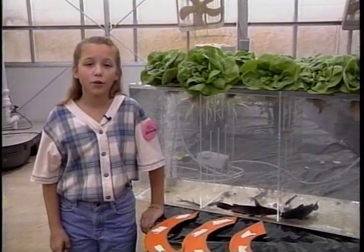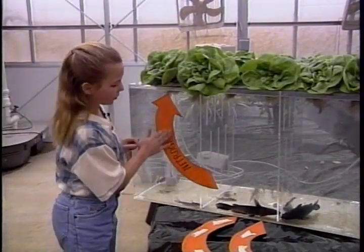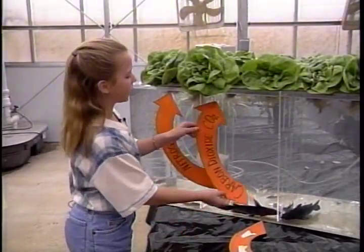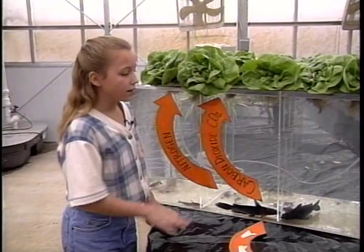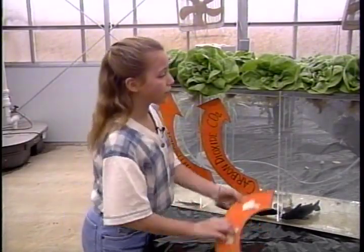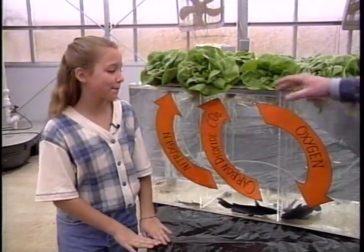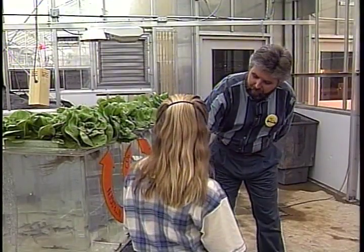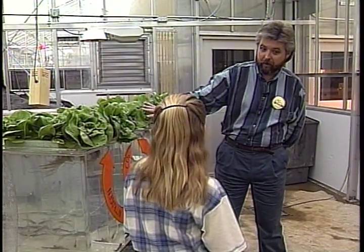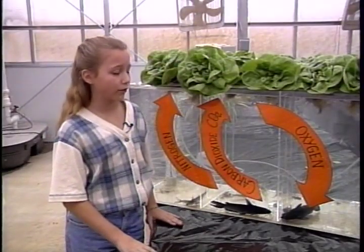The fish produce waste, which has nitrogen in it, and the plants suck up the nitrogen. Then the fish breathe out carbon dioxide, which the plants breathe in. Then the plants release oxygen, which the fish breathe in. Right, so both these conditions help the fish keep their environment in good shape, helps the lettuce keep their environment in better shape. It looks like a cycle that would go on forever.